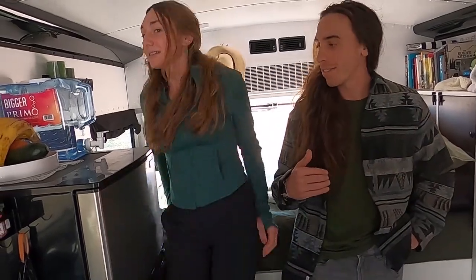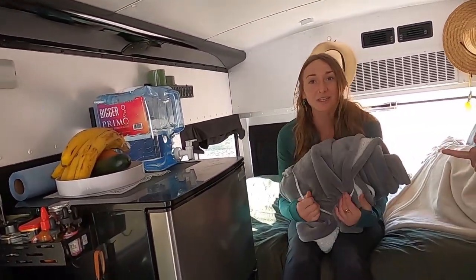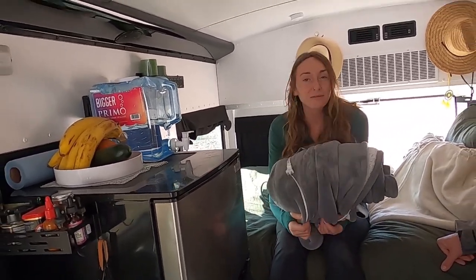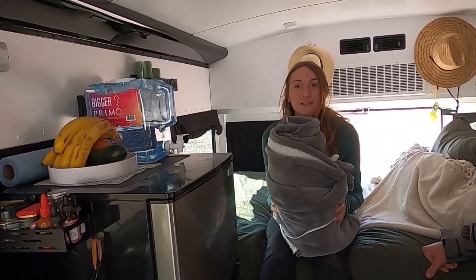because when we drove across the country, we hit Texas winter. It was 12 degrees one night, snowing in Texas, which is not very common, but we have a heated blanket. We didn't even have to put the diesel heater on, and it was like 12 degrees in some places we were staying. This heated blanket saved our life.